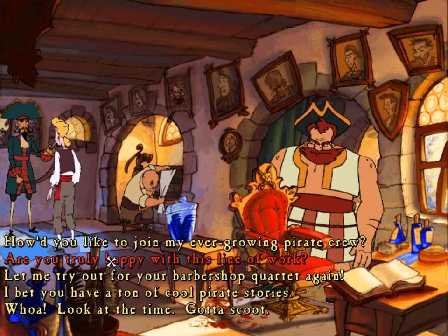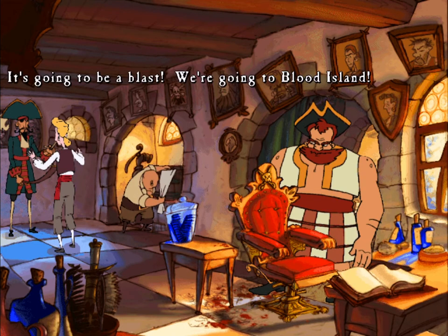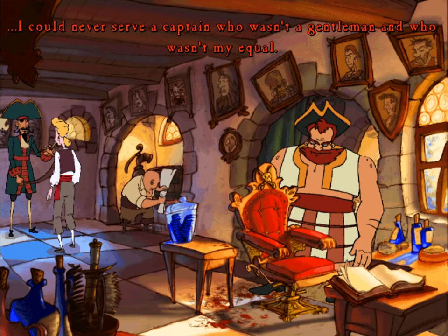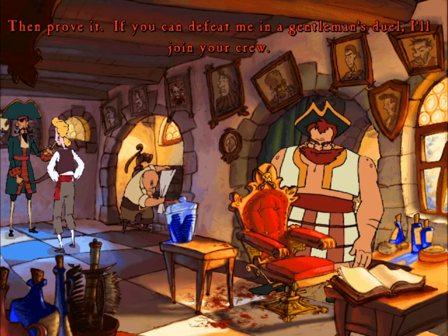Okay, well, join my crew? How'd you like to join my ever-growing pirate crew? Your crew? Why would I want to be on your crew? It's gonna be a blast. We're going to Blood Island. Sorry, Threepwood. As much as I'd love to be out at sea again, I could never serve a captain who wasn't a gentleman and who wasn't my equal. Gentlemen? That's me all over. Then prove it. If you can defeat me in a gentleman's duel, I'll join your crew.